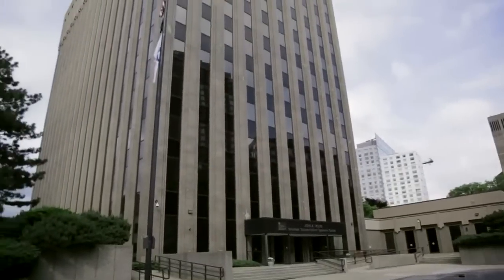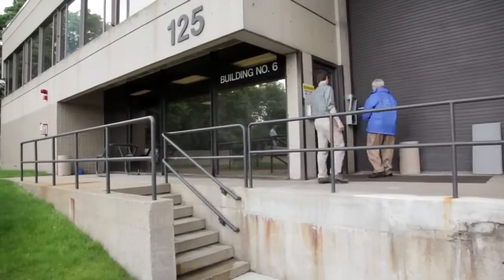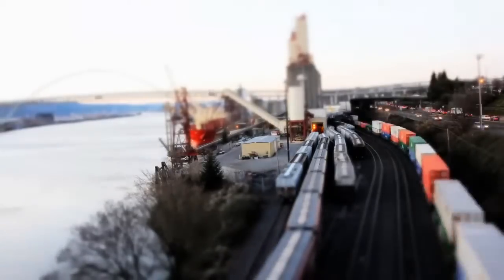Here in our Human Factors Lab in Cambridge, Massachusetts, our human factors psychologists and engineers study the interactions of humans and the automation systems that move America.